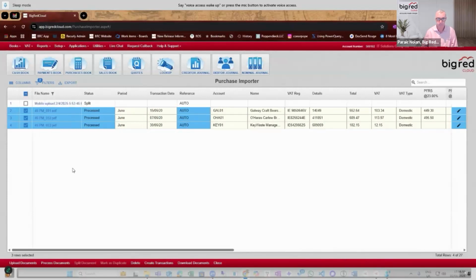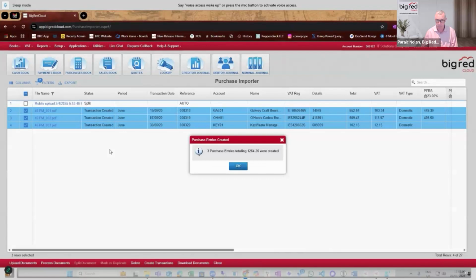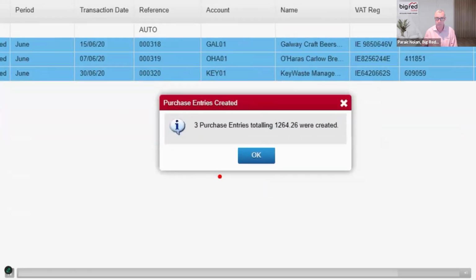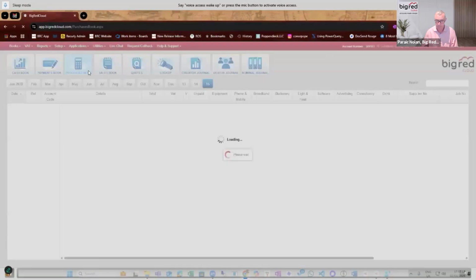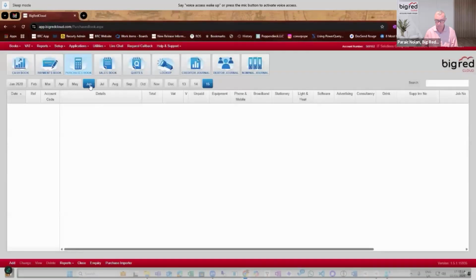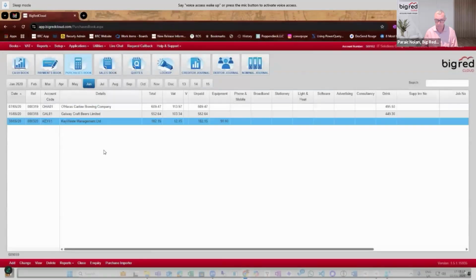What we can now do, if we're happy with this, is, they're all ticked, so I can actually go ahead and create transactions. Click on that. So you see here, we get a very good looking message. 3 purchase entries totaling that amount were created. Click OK on that. So let's go to our purchases book. Back in June. And lo and behold, we have 3 invoices here.